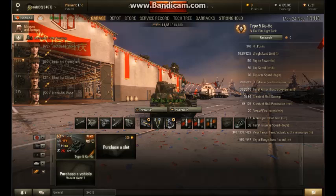Before I get into the history, I'd like to fix a typo that I made in the last review on the Tier 3 Japanese Kini tank. The tank Keto, which I mentioned in the Kini review, literally translates as light 7, or light tank number 7.